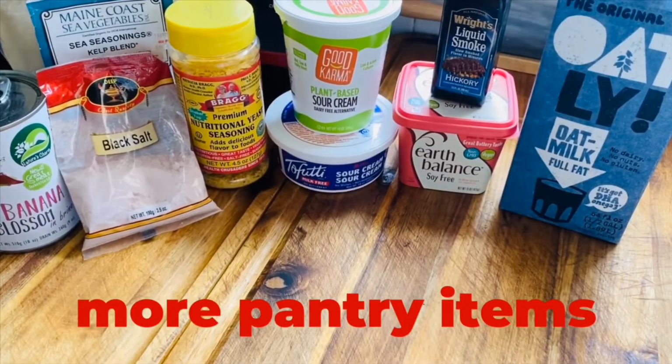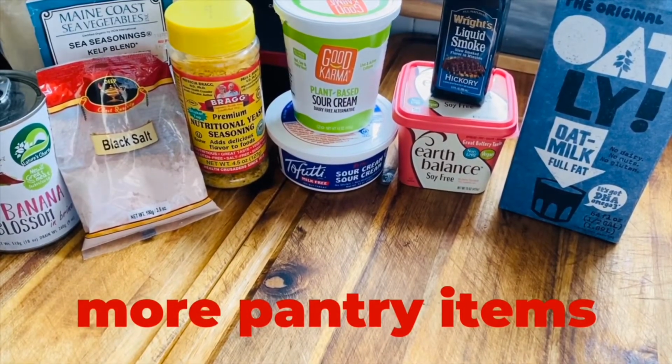Hey guys, so I'm back at home. There are a few more pantry ingredients that I didn't get to share with you. Some of the things I've gotten out of the store, some things I've ordered online. So I wanted to make sure to share those things with you as well so that your pantry is well stocked. So the first item here are banana blossoms.